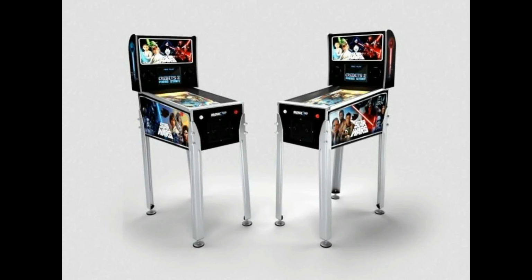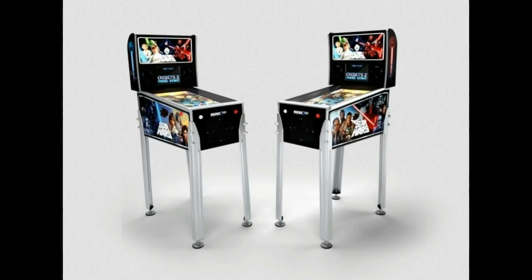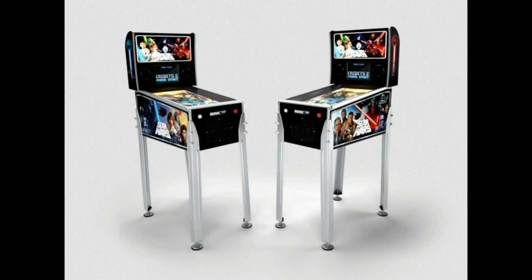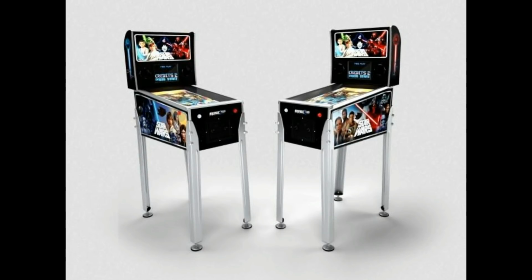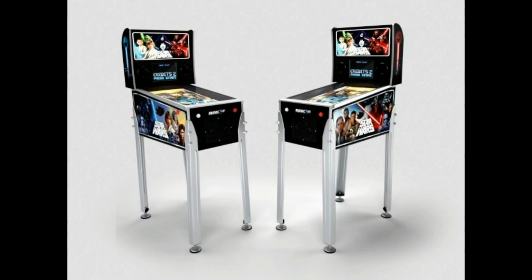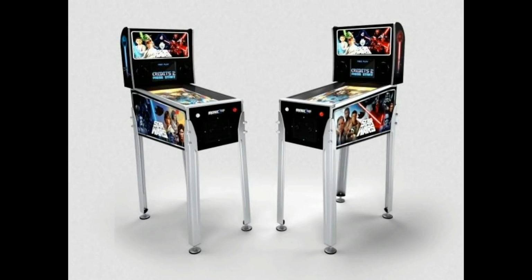I was really excited to see that Arcade1Up had teamed up with Zen Studios and is making a virtual pinball machine. Actually, they're making multiple machines working with various companies, but the Star Wars pinball was the one I was most excited about. As you know, I was a big fan of Zen Studios Star Wars Pinball, which was released on multiple systems, but the Nintendo Switch one, I did a video on that. Amazing virtual pinball.